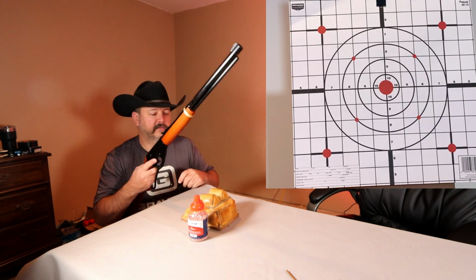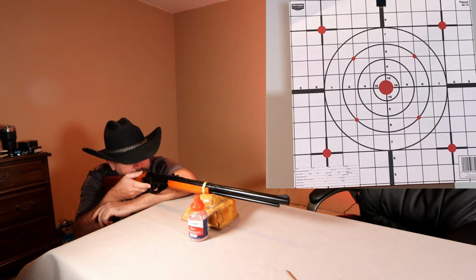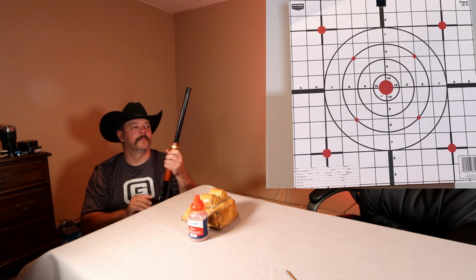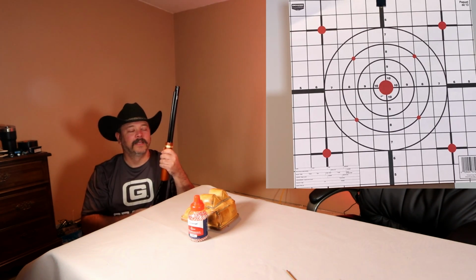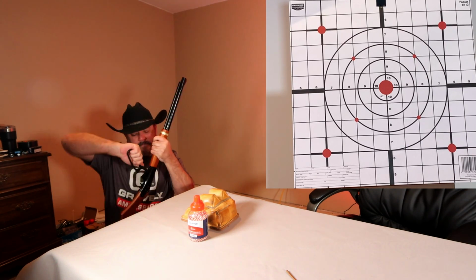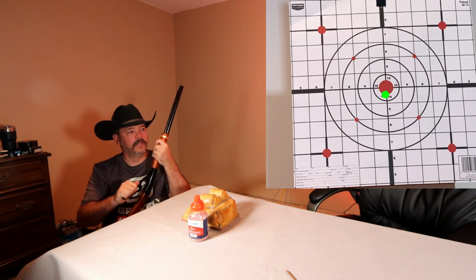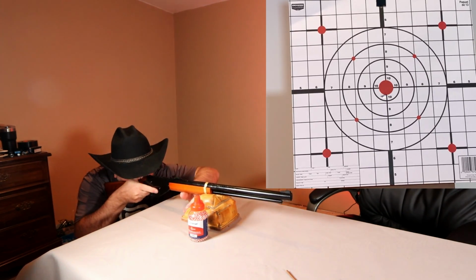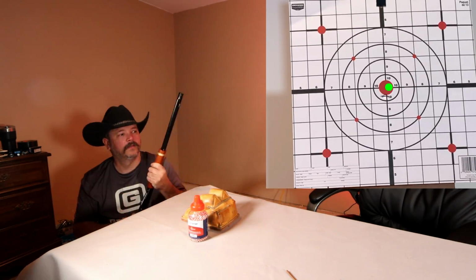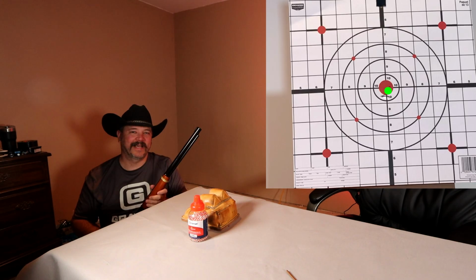Be sure your safety is on, and do not take the safety off until you're ready to fire. That's a pretty good shot. So now you don't really have to listen for the 7 clicks, just go ahead and give it a full crank. Last one. All right, let's see how she did.